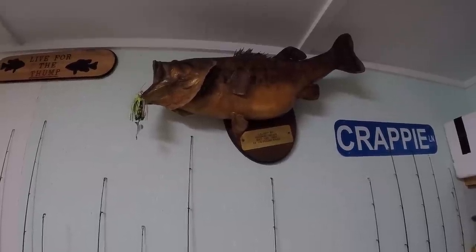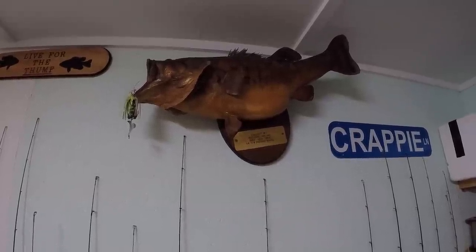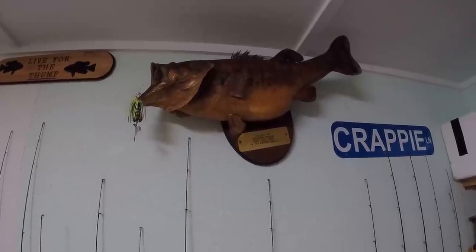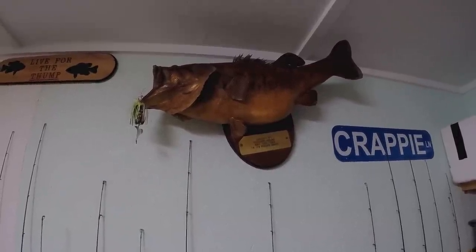Of course, we'd sharpen them back in them days with a file. 1 ounce bullet weight, pegged with a toothpick. That's how we would flip those mats back in them days. And we'd put Vaseline on our worm. That'd let it slide down in the cover better. The old-timey stuff.